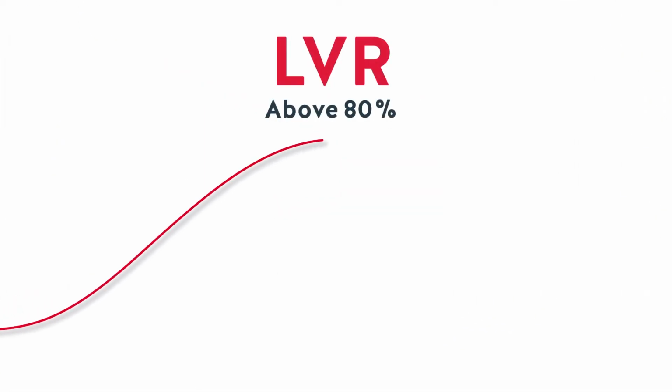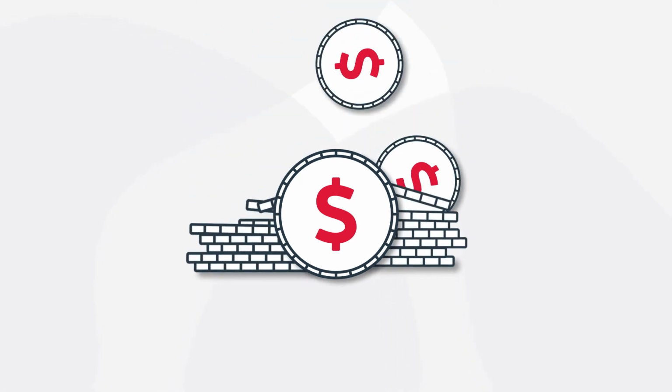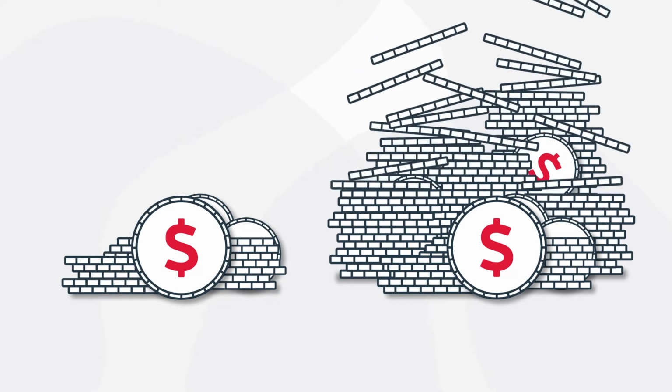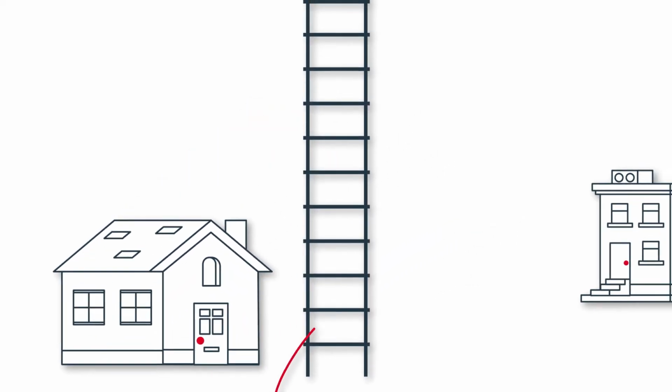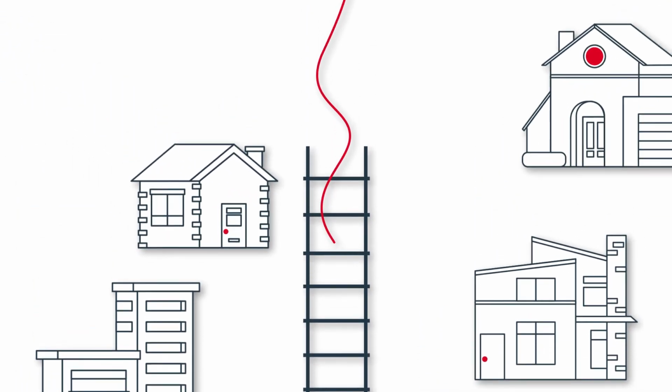If you're applying for a loan with an LVR above 80%, which means you've got less than a 20% deposit, you'll often need to pay lender's mortgage insurance or a similar risk fee. These fees can range from a few $1,000s to tens of thousands of dollars, depending on the lender and your property price. This protects the lender in case you default on the loan and they need to sell the property at a loss. While there isn't any direct benefit to the borrower, it does mean you can get on the property ladder with a smaller deposit.